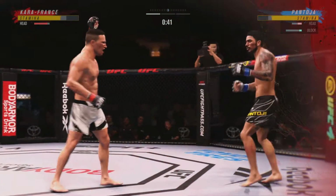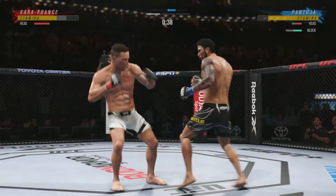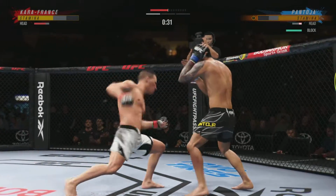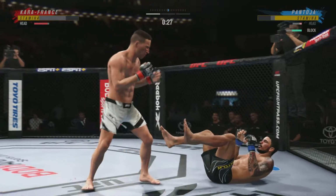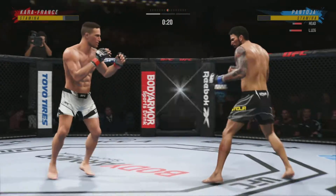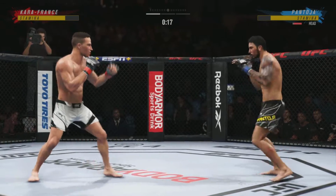And right there, his opponent's wobbled, champ. He's hurting bad. This dude needs to grab. He needs to wrestle. He has to do something. He cannot take another shot like that. Oh, that's got to be discouraging as he gets right back up again.